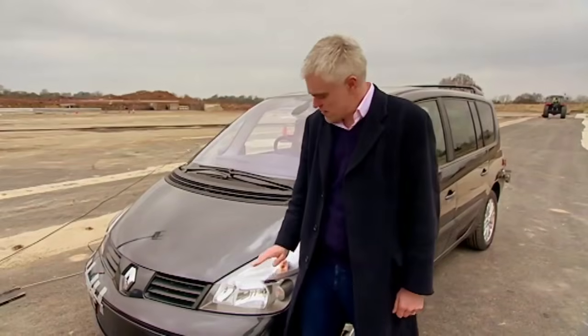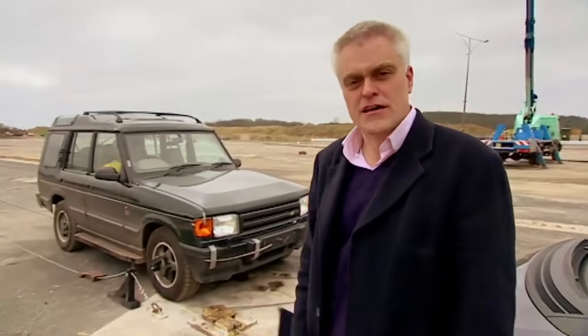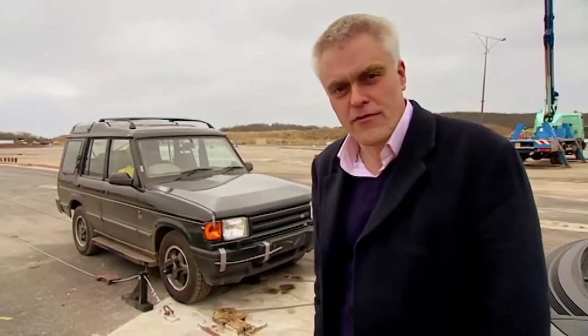So does that mean that one of these is the safest place to put your family? Well, that's what we're going to find out in another crash test. And this time, we're going to raise the stakes. We're going to crash the Espace into a 4x4.